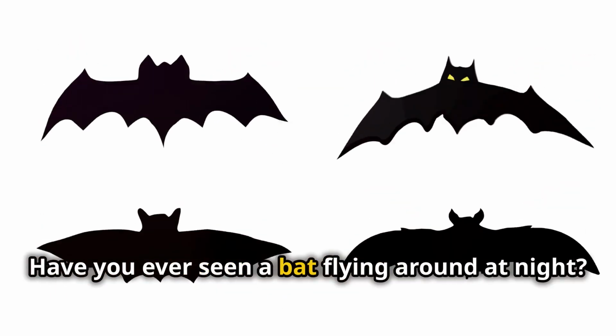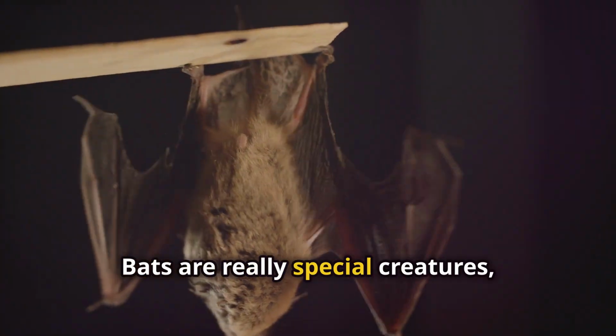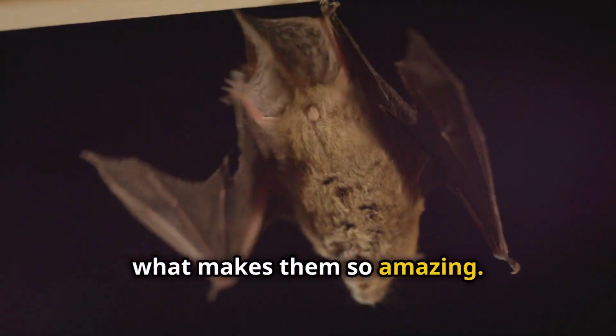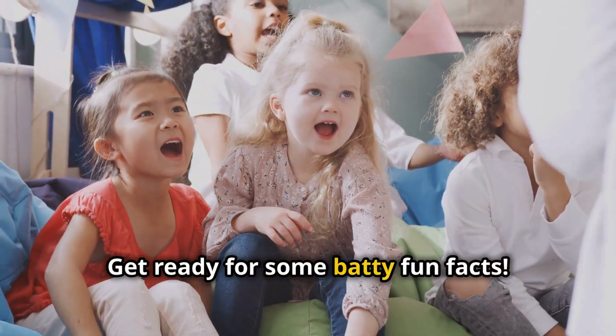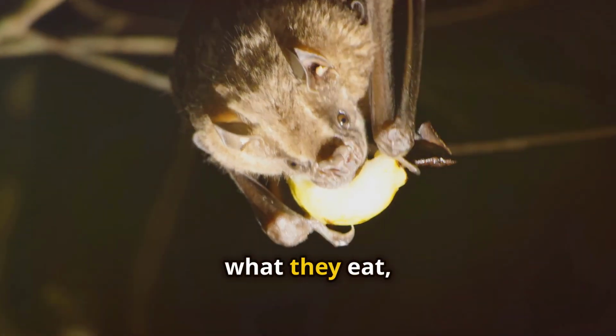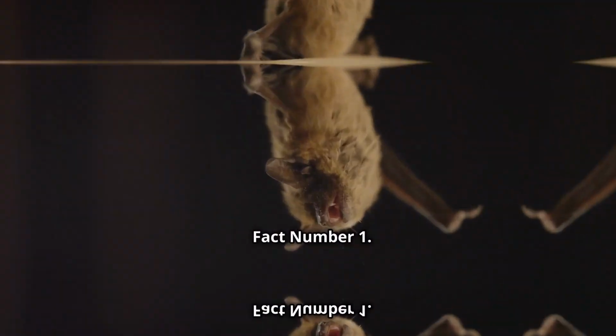Have you ever seen a bat flying around at night? They're so cool. Bats are really special creatures, and today we're going to learn all about what makes them so amazing. Get ready for some batty fun facts. We're going to discover how they fly, what they eat, and even how they sleep. It's going to be an adventure.